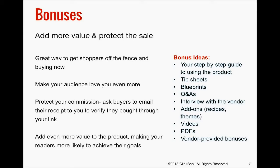So some ideas for things that you could offer for bonuses would be your personalized step-by-step guide to using the product. So obviously the vendor is going to have written it up the way that they see it, but it may be that you would take a slightly different approach, or the way that you would apply it to your particular audience or business is going to be a little bit different. So that's a great way that you can tie it directly to your audience and make sure it's really relevant to them.